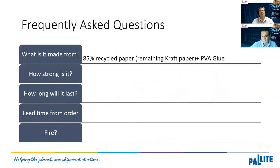But what's it made of? Well, essentially, I don't know if you can see, you can't see the video, but if I bang it, it's a solid bit of paperboard. It's made up of 80% recycled paper with craft paper on the outside and PVA glue. It's not cardboard. It looks like cardboard, but it's a hell of a lot stronger than cardboard.